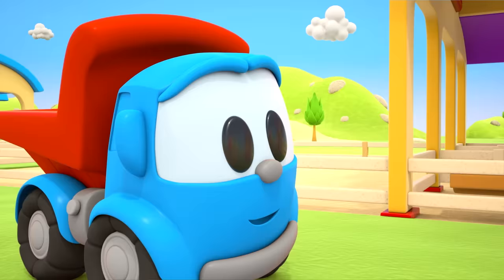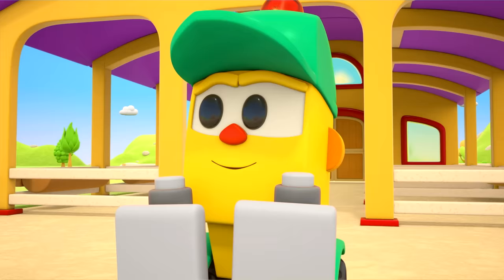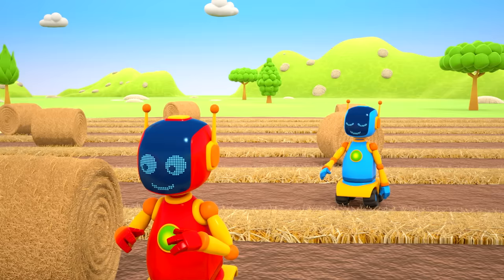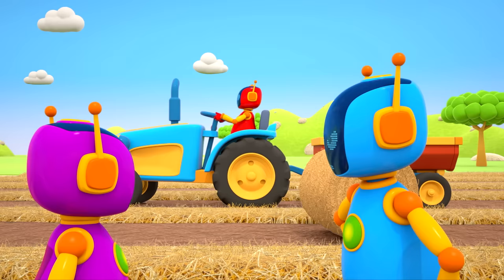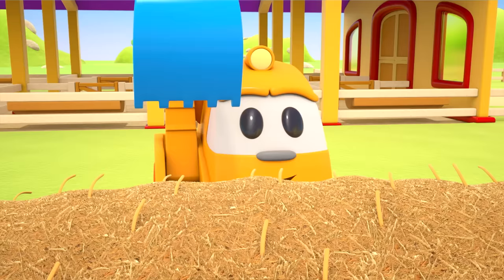Robots, can you bring us some hay, please? Now the horses can walk around and exercise here. They can jump over this barrier and drink over here. Oh, the red robot can't lift up the hay bale. It's very heavy. What's he come up with? Be careful. Don't fight now. Look, the tractor. Here they come. The robots have brought the hay. Let's put it in the troughs.